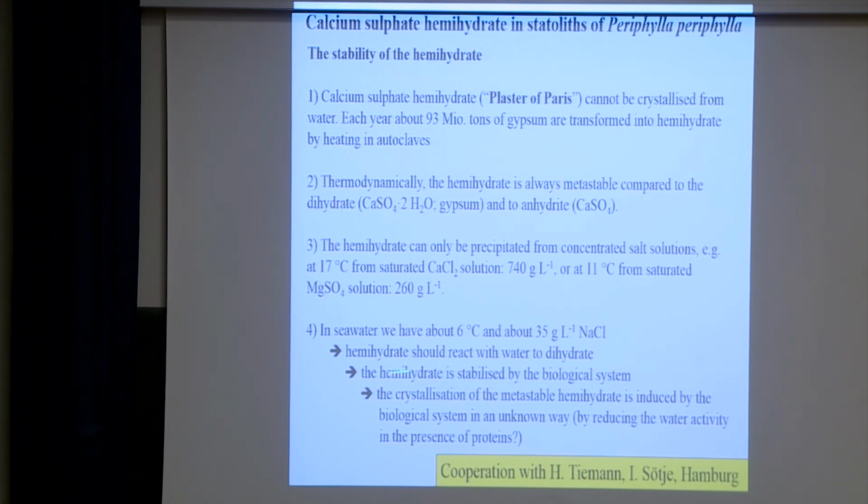We conclude that it is stabilized by the biological system because we found it in the living organism directly taken from water. And the mechanism of formation is unknown, but one idea could be that the water activity is reduced in the presence of protein to crystallize hemihydrate from water, which is not possible in pure water, but it's possible at high salt concentration by reducing the water activity. So maybe this is possible in some compartment, or maybe in the presence of proteins or some other biomolecules, but that's what we do not know.